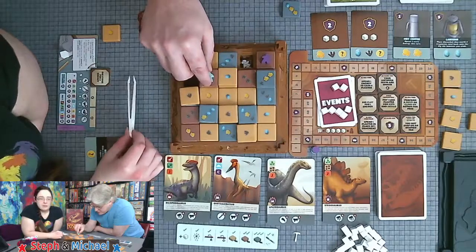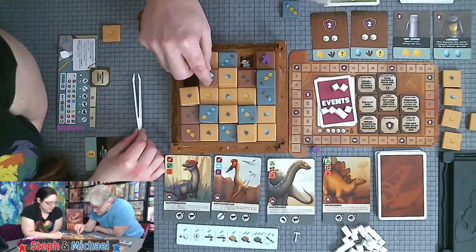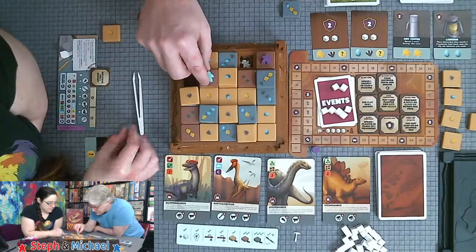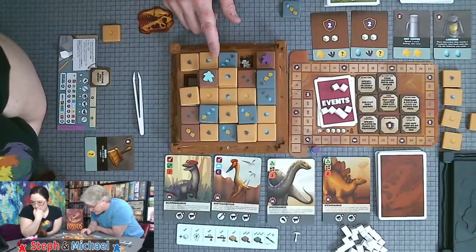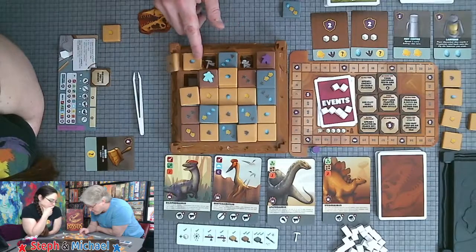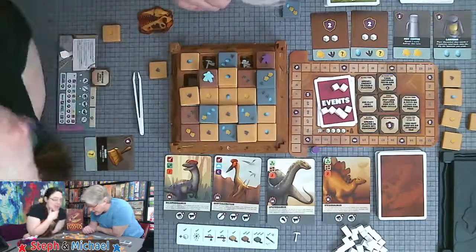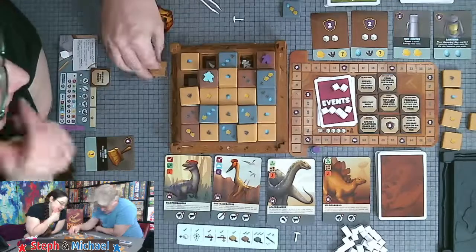Hi, Fuzzy. I can move up to 2 spaces. For 1, that's 1 action. For another action, I'm going to do this. Look at that, it's a hammer and a tooth in there. As a hammer, I'm going to take the hammer.